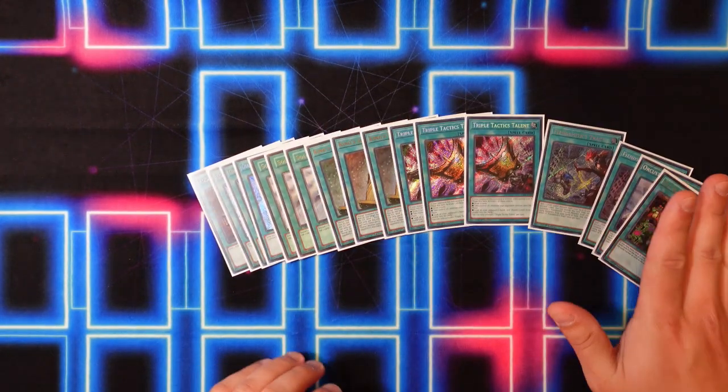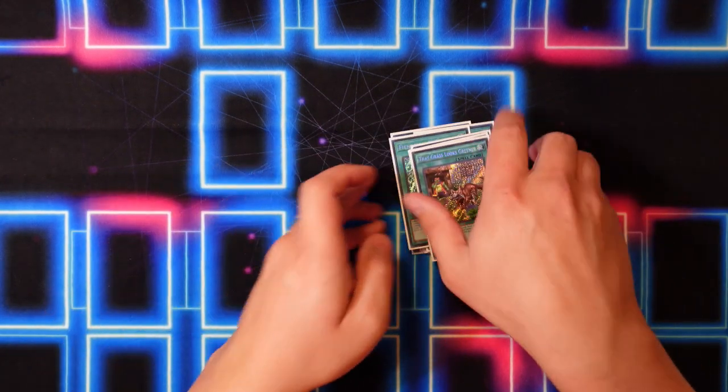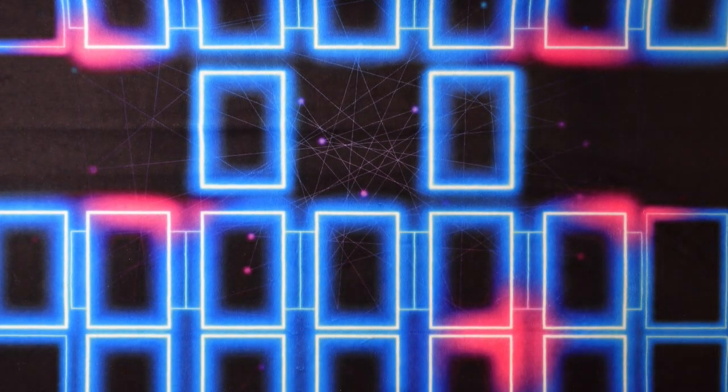But you pretty much have everything you need here and then some to get going. Your opponent's going to have to have a ton of hand traps. Droll is really the only thing that hurts. It is played a lot, yes, but you pretty much have your Ash Blossom bait and things like that, and you just keep playing through stuff.